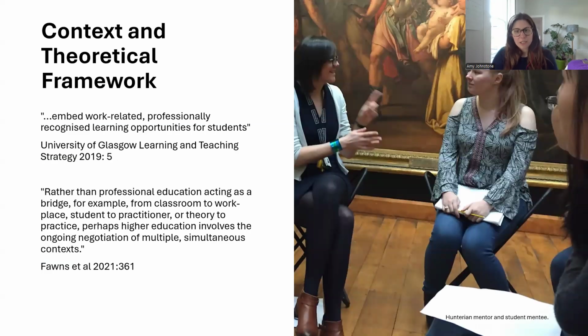Work-related learning is increasingly important in higher education and linked to employability and development of workplace skills. At the University of Glasgow, this is reflected in our learning and teaching strategy, which calls for us to embed work-related, professionally recognised learning opportunities for students.